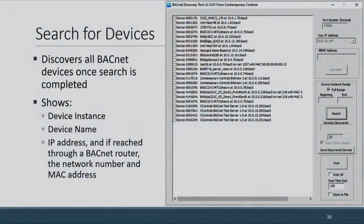It'll tell you the device instance number, the device name, and then the IP address, and if reached through a router, the network number and the MAC address. If you look at about the 6th or 7th one from the bottom, you'll see it's got a network number in there, and it's also got MAC 3 at the very end and MAC 5. So it's finding MSTP devices through the BACnet router at that point.